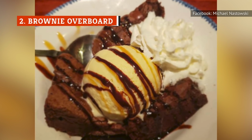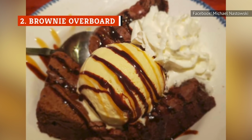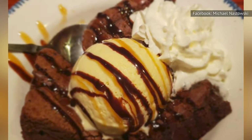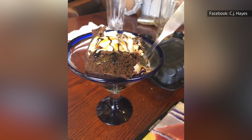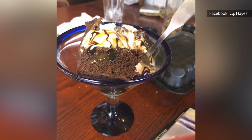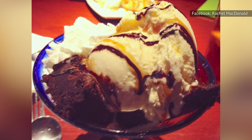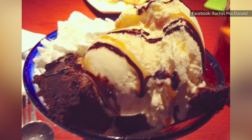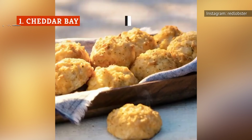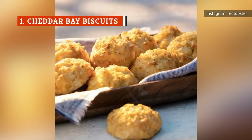We've said that the desserts at Red Lobster are low-key some of the best options on offer, and the Brownie Overboard sundae is the best of the bunch. It starts with a giant scoop of vanilla ice cream, which gets snuggled up with several warm, wedge-shaped chocolate chip brownies before the whole thing is drizzled with caramel and hot fudge sauce and topped with whipped cream. It's decadent.